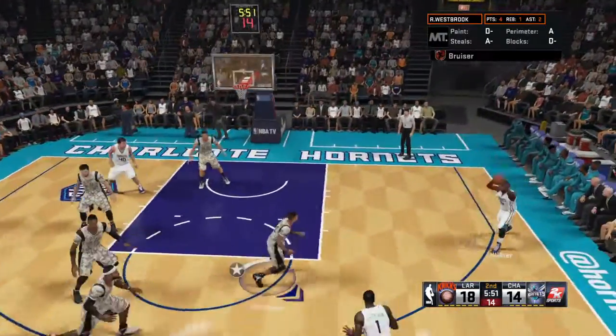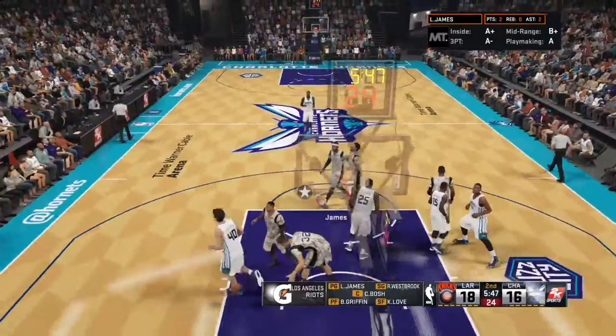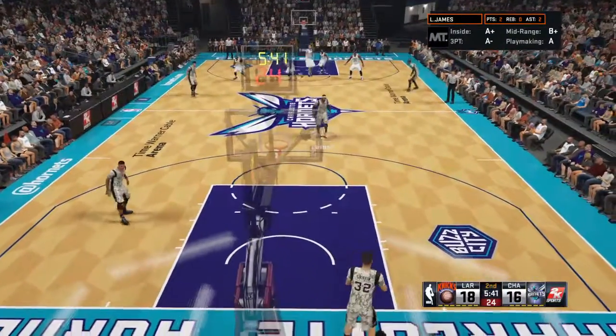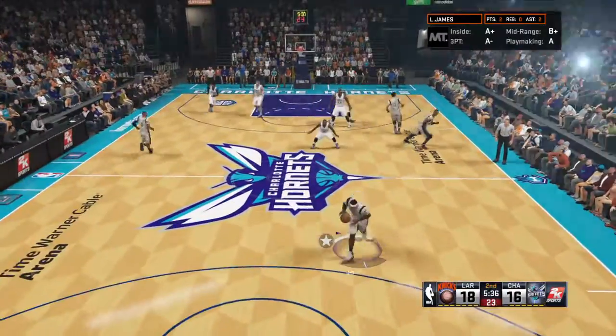Taking a look at Los Angeles. Kevin Love out there with Griffin. Then there's Chris Bosh. And it's LeBron James. And it's Westbrook in at the 2. And they're making a statement here, guys, going inside for 8 of their last 10 points. Time to man up on D and stop these free runs to the rim.